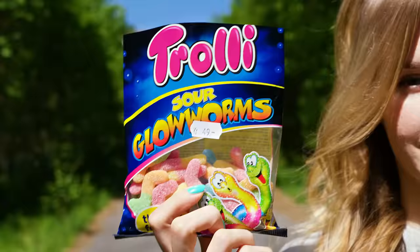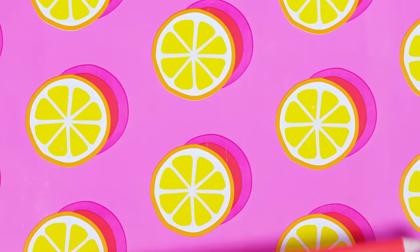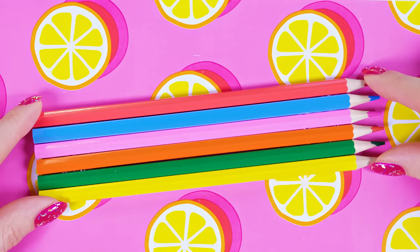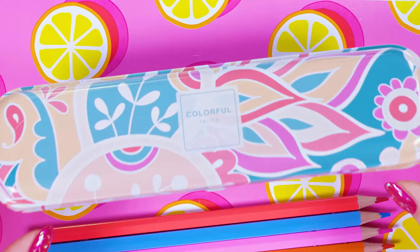Sour gummy worms. Yum! Is there anything better? Here's an easy way to sneak them in class. Take a few coloring pencils and glue them together using a glue gun or a super glue. You'll end up with a panel made out of pencils. It sort of reminds me of those wooden water rafts.